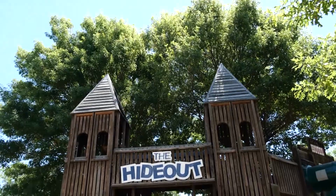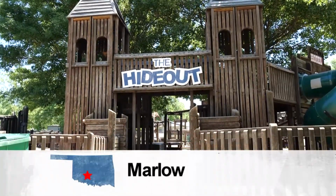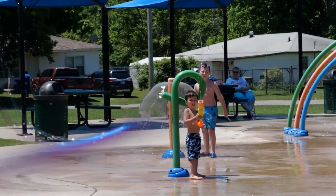Thanks to the great folks here in Marlow for hosting us this week. Redbud Park is located at 300 North Elm Street. You'll find the Hideout Playground, a splash pad, walking trails, and picnic areas.